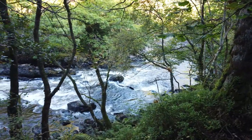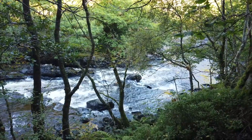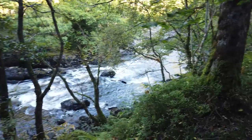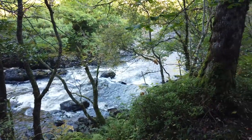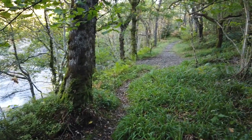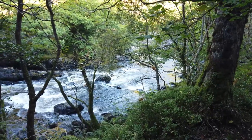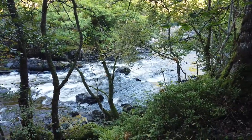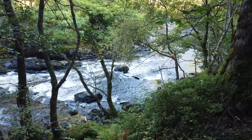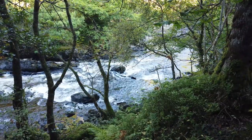So here we are, just at the start of the falls of Leny. It's a bit difficult to get down to get close to the water to get a reasonable shot, so I'm probably going to just stay up here on the path and try and pick out details as we go along. Yeah, the only waterfalls in Scotland to be named after former Star Trek actor and accomplished photographer Leonard Nimoy.